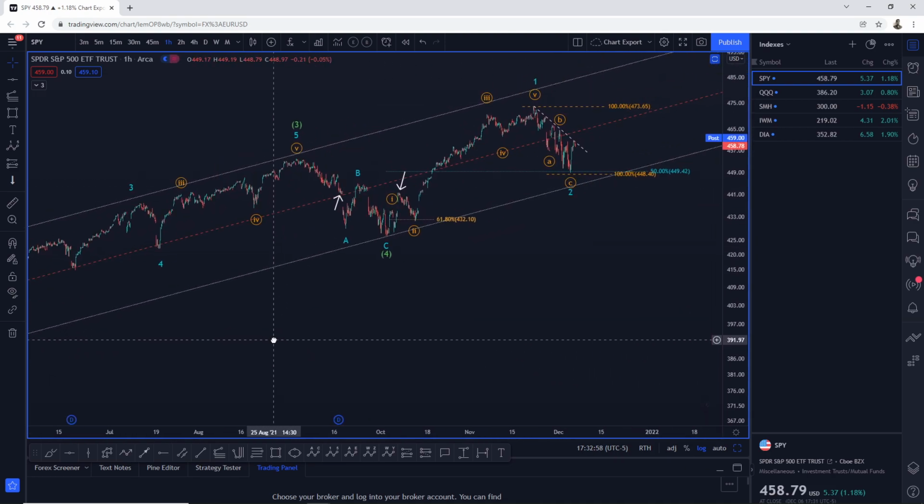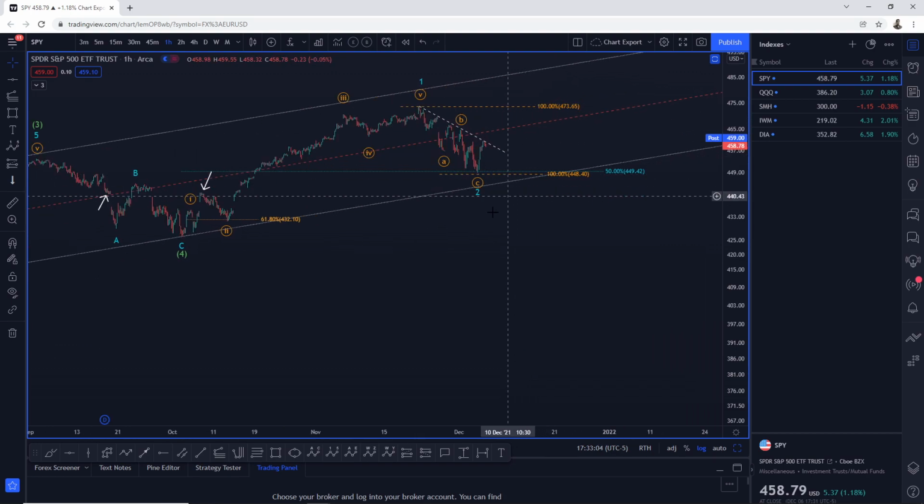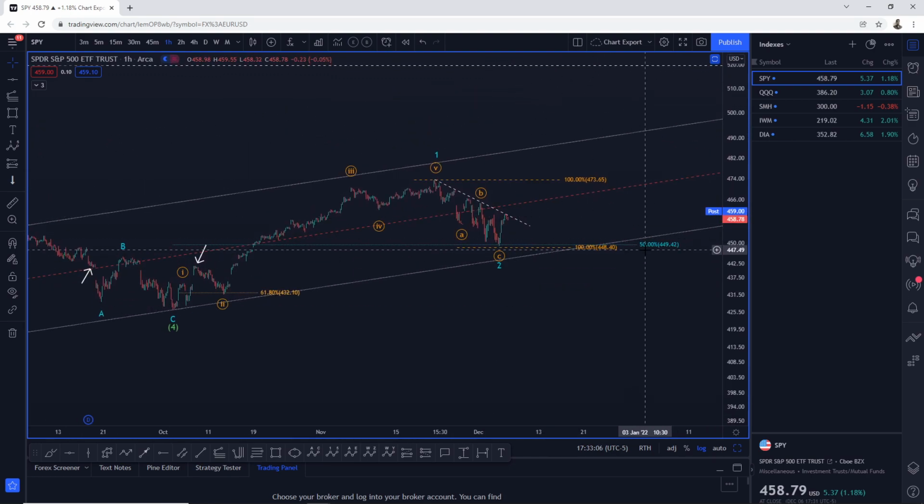Now, isn't this resembling that? I mean, except this is a little bit messy here, but we can dissect 3 waves down. So now we hit the 50% retracement of this higher degree, but we also have the 100% extension of wave A versus wave B coming in at 448. Now these two zones of the lesser degree and the higher degree are finding confluence and support.